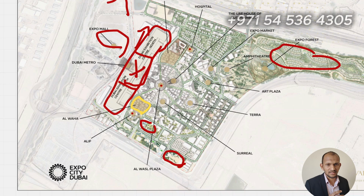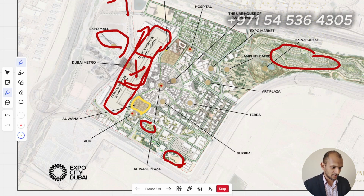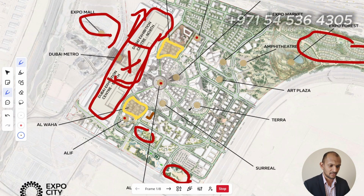And the same concept is being replicated on the other side of this, Waha 2. This is where Waha 2 is, right? We'll understand the project in detail. Just to understand what other developments are there inside, we have Sky Residences here, we have Mangrove Residences here, we have Sidhu Residences here. These are also good projects.